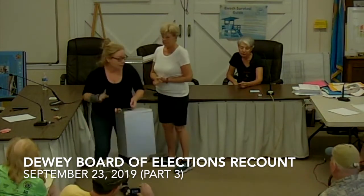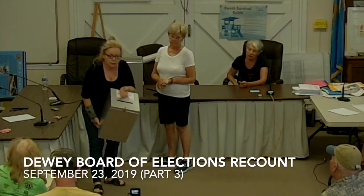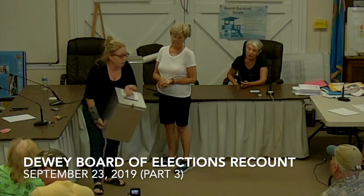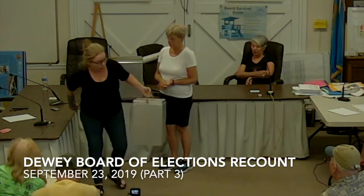This ballot box, before we go, is where all of the actual envelopes that they came in are kept. We don't look at those because it actually has the names of the people. We know that people voted, but we don't know how they voted. Access in this box right here.